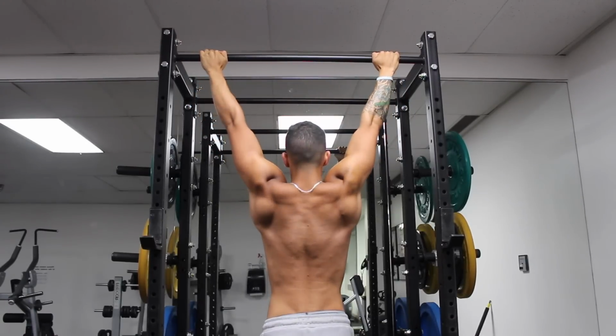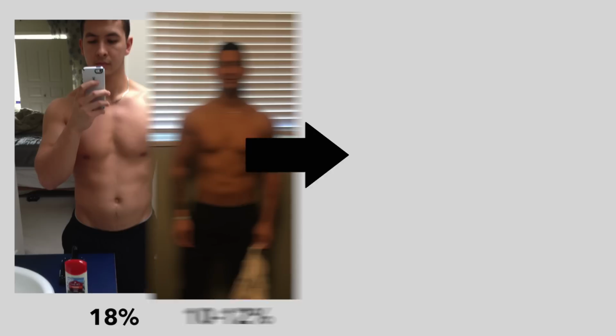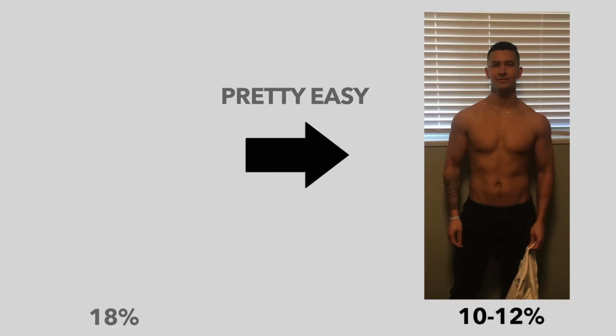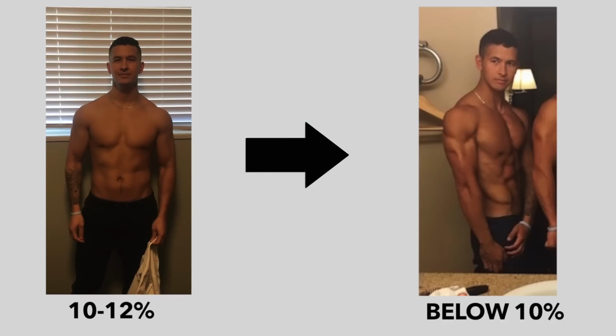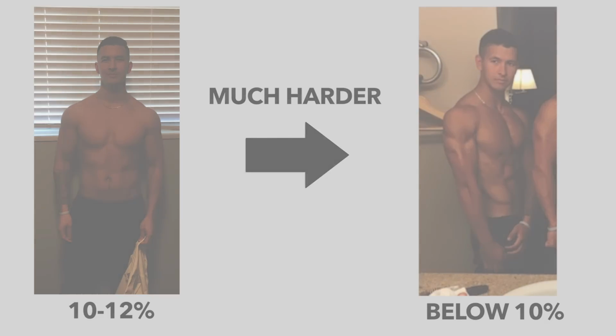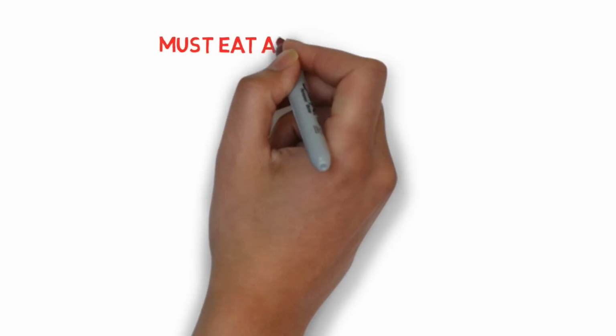Now let's get into my diet and cardio routine. But first, one important thing to keep in mind is that getting down from 18% body fat to around 10 to 12% body fat is much easier than getting down from 10% body fat to 7 to 8%. And I'll go through the specific changes I had to make in my diet and cardio routine in order to get below that 10% body fat barrier. So let's get started with the diet that I used.